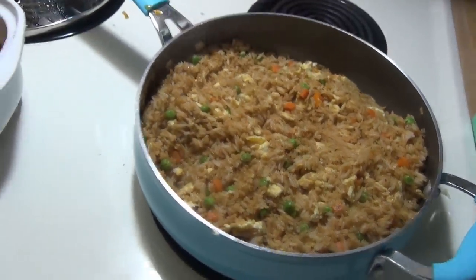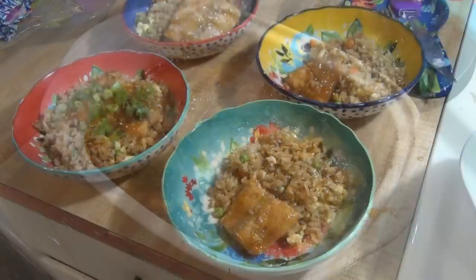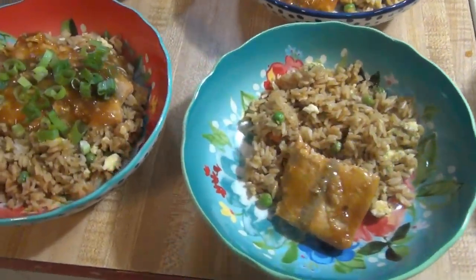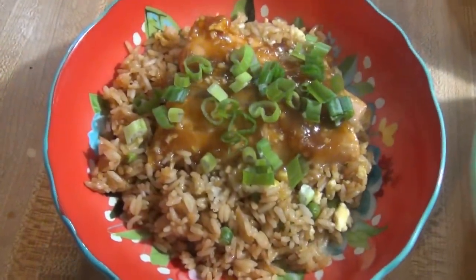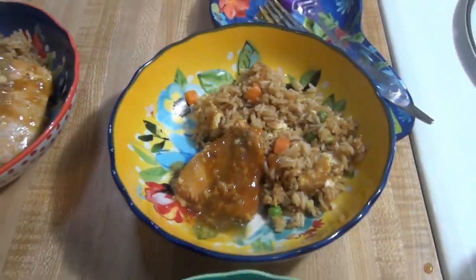And we just served that over top of some fried rice that I made. I will have a link down below so you can see how I make my fried rice. We just absolutely love fried rice. And then on my bowl, I also topped it with some green onion because I really liked that flavor with it.